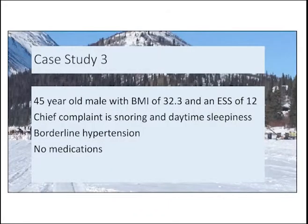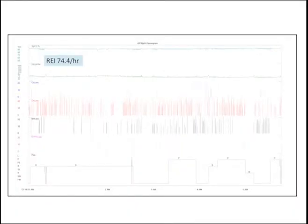Case 3, 45-year-old male, BMI of 32.3, ESS of 12, and the chief complaint, snoring and daytime somnolence. He has borderline hypertension and no medications. So this is what we have. Actually a pretty good study. We got different positions, we got good oximetry, we got good belts and good airflow monitoring. So a couple things. There's a few mixed, and I will say, I think it's harder to score on home sleep studies than it is in real studies, and you tend to have more mixed because they have a hard time determining sometimes. And there are a few centrals. So what do you want to do with this guy?